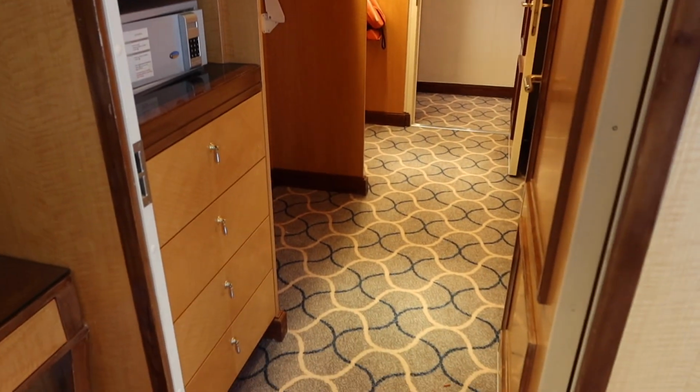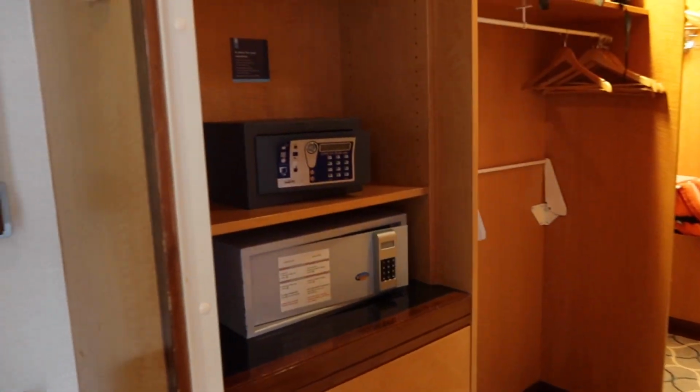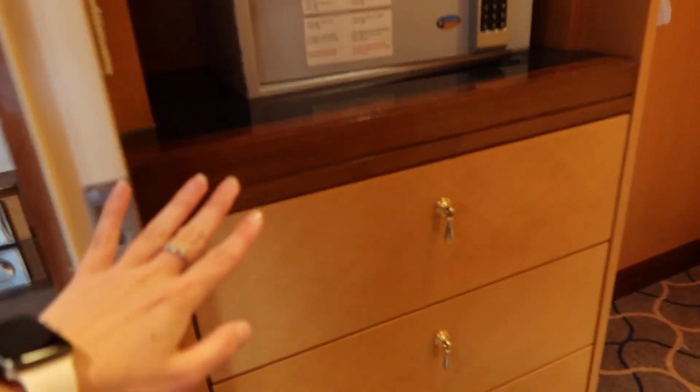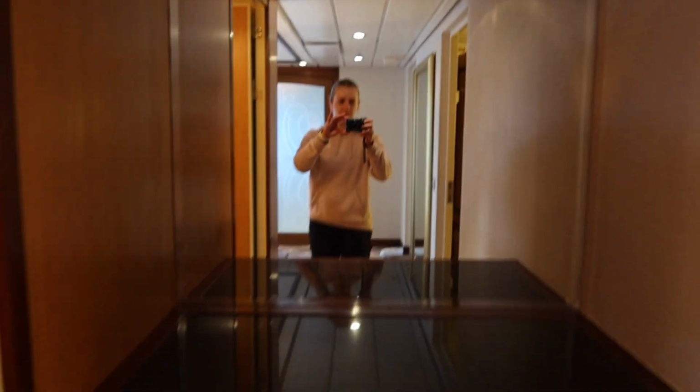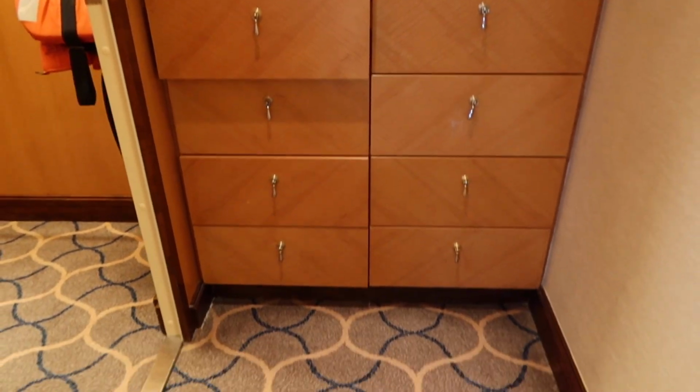And look at this walk-in closet. This is huge, so much space for all of your luggage. You've got two safes. Look at all of these drawers. That closet space. And again, more storage as we come out from the other end. So huge mirror, lots and lots of storage.